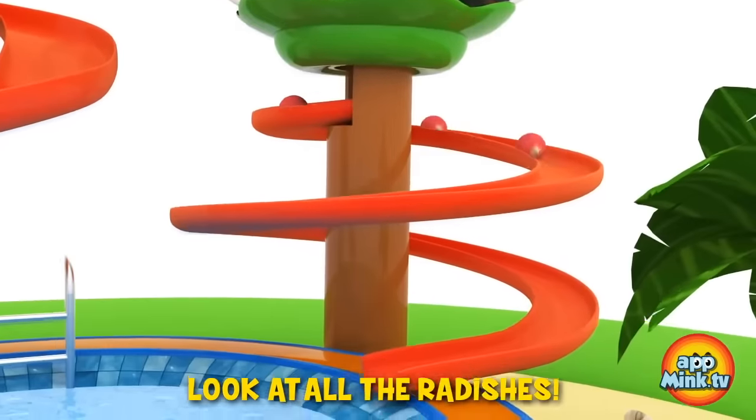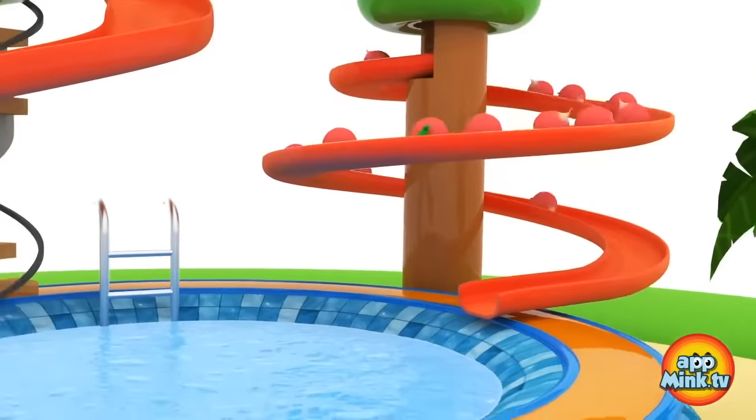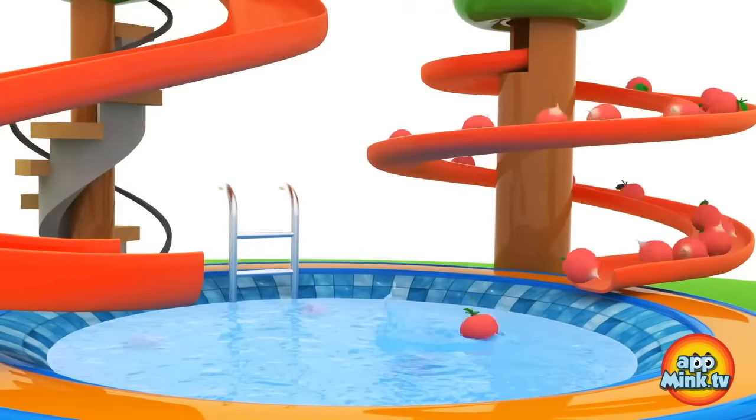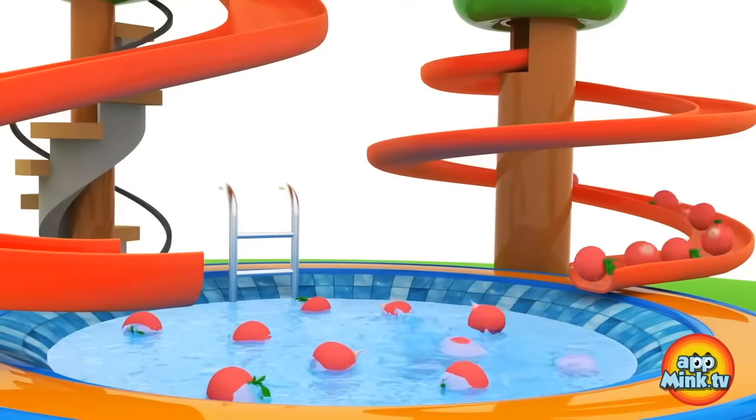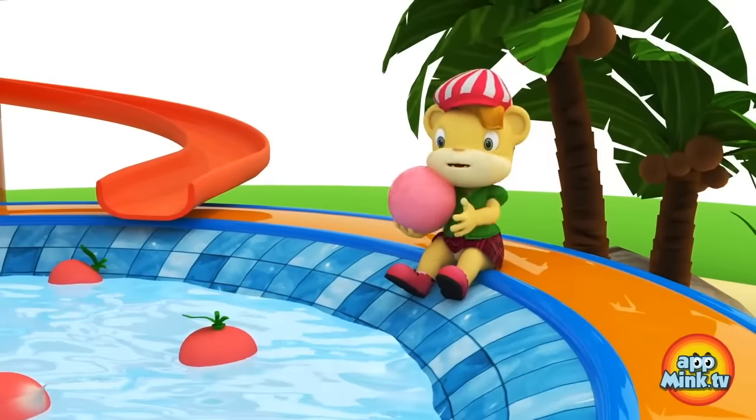Look at all the radishes. Into the pool they go. Miss Mink is joining them with her pink hat and pink ball.